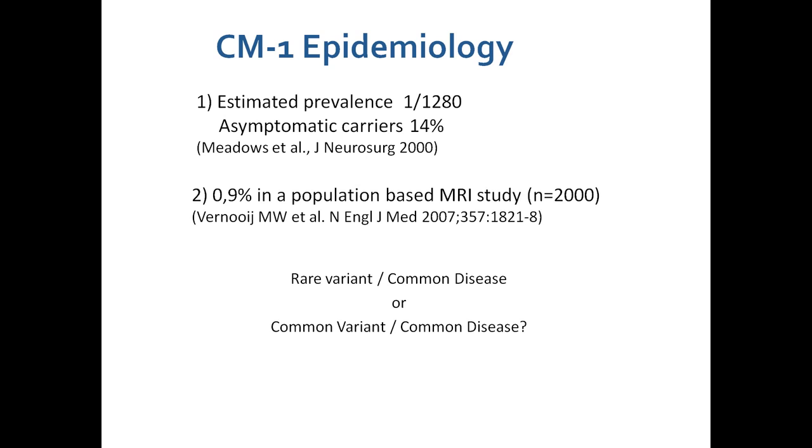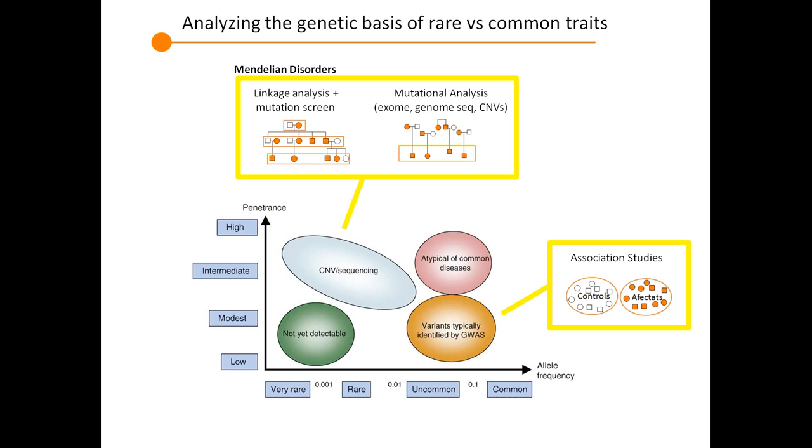On the other hand, and probably discussed in previous meetings, we don't know the exact prevalence in the population. There is the classical study by Meadows and colleagues suggesting a prevalence of 1 in 1280, with an estimation of asymptomatic carriers around 14%, and also the study by Fornoy in 2007, which estimated a prevalence close to 0.9% in the general population by reviewing MRI studies performed on healthy individuals. So we really didn't know what to look for in Chiari, whether this is a rare disease, though we are clearly below the threshold of rare diseases, or perhaps a common variant common disease situation.